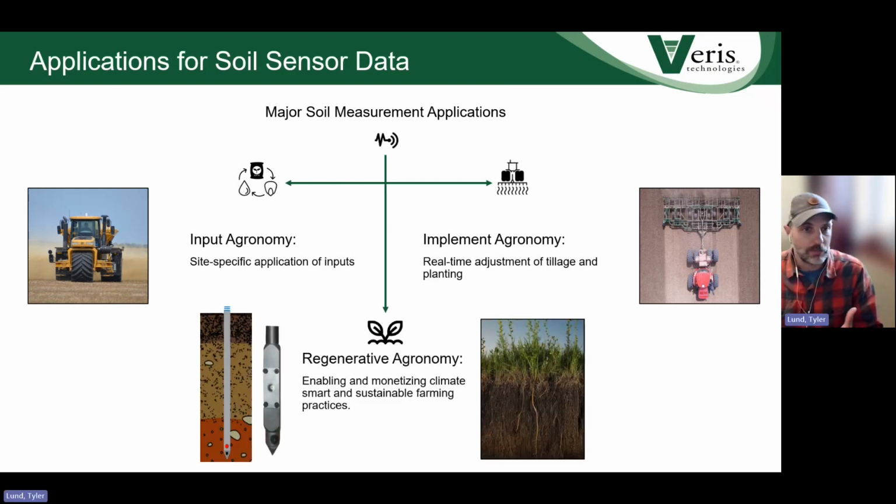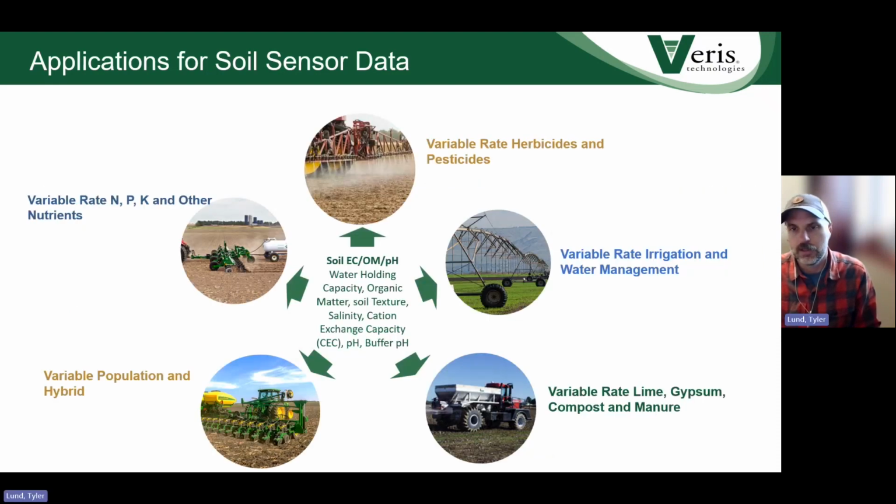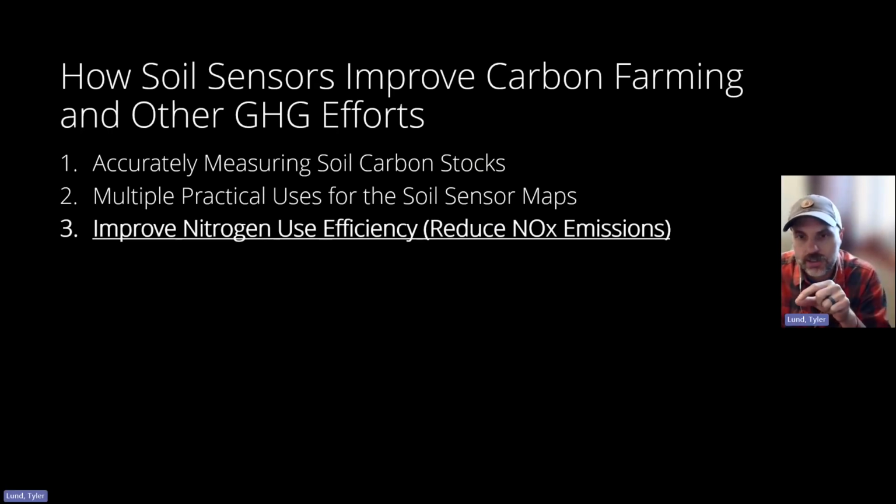Regenerative agronomy, that's what we're talking about, right? Making baseline measurements, benchmarking practices. We're able to do that with good measurements. So when we have that data, we can do a better job of putting the right amount of herbicides, irrigation, water management, soil amendments, choosing the right hybrid, and then nutrients. And the nutrient we want to focus on here is nitrogen use efficiency. 50% of the nitrogen we're applying is going into the crop, 50% is being lost, some of that as a greenhouse gas.